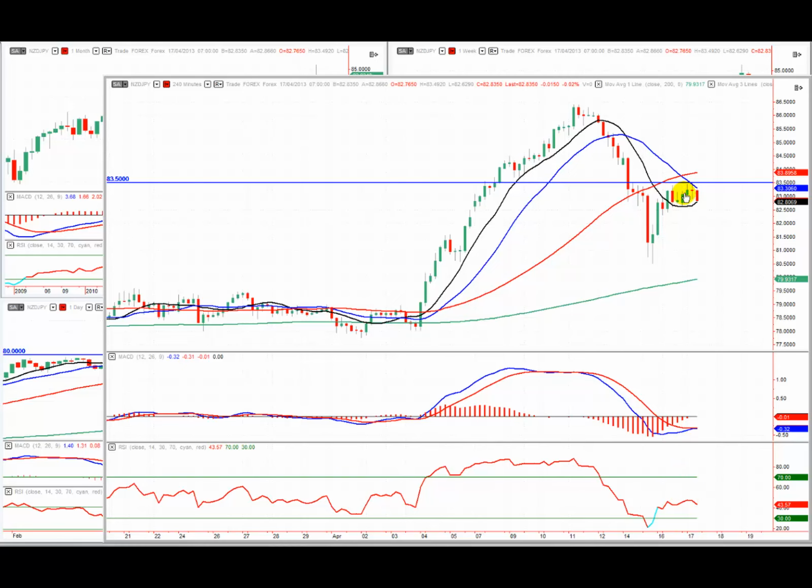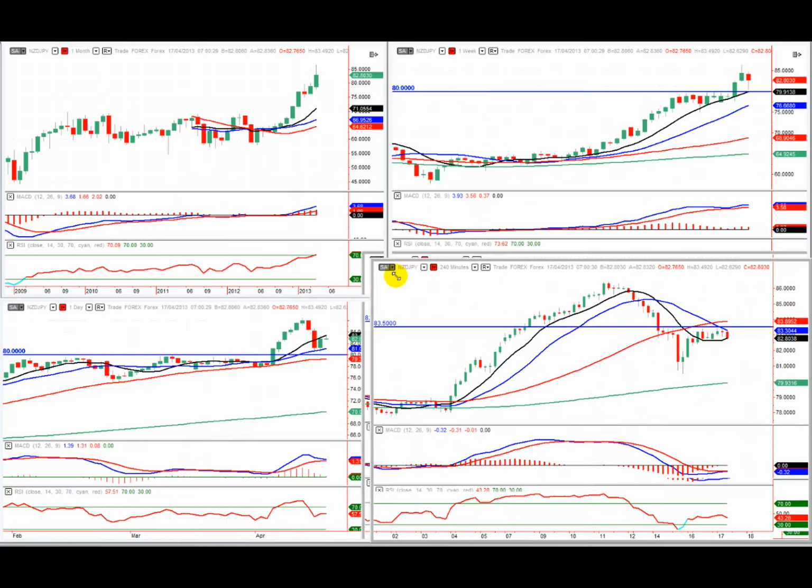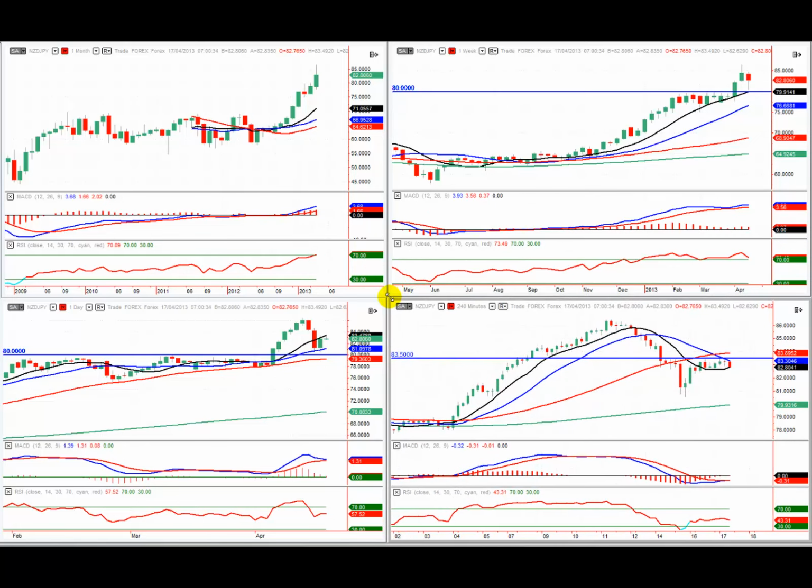So what I'm looking at is this level, to see if we get a break of it. At the same time we need to see convergence on our MACD and our RSI, and we may well end up with a momentum breakout trading opportunity on New Zealand dollar against the Japanese yen. Otherwise, we've also got trend flow trading opportunities on some of these lower time frames as well, like the 480. So I'm keeping a close eye on these markets for these trading opportunities.